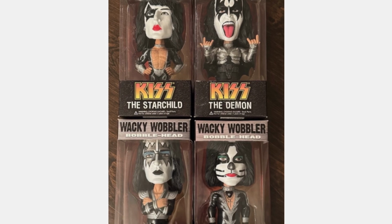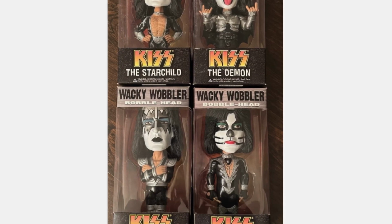Finally added Ace to my collection. Yeah, so these came out in like 2011 or 2012, maybe 2011, I think. They're just Kiss bobbleheads, but I don't know, there's something about them. I think it's the size more than anything. They're not too big. They're not too small. And, you know, they don't really rattle all around too much. They just kind of sit there and look cool.